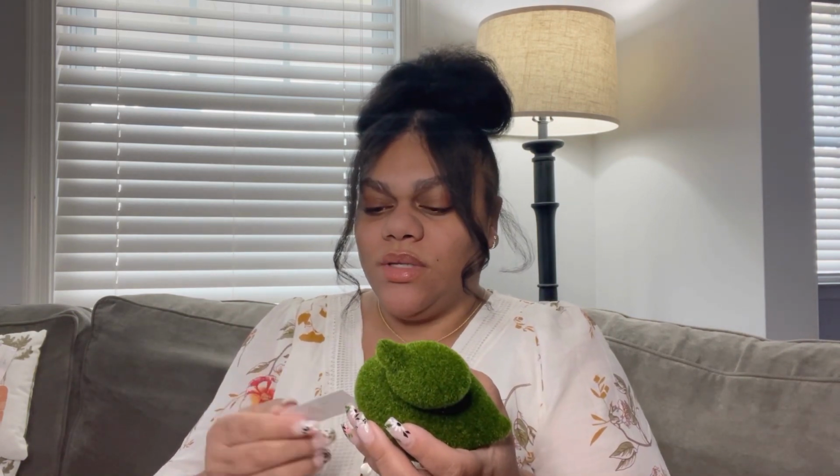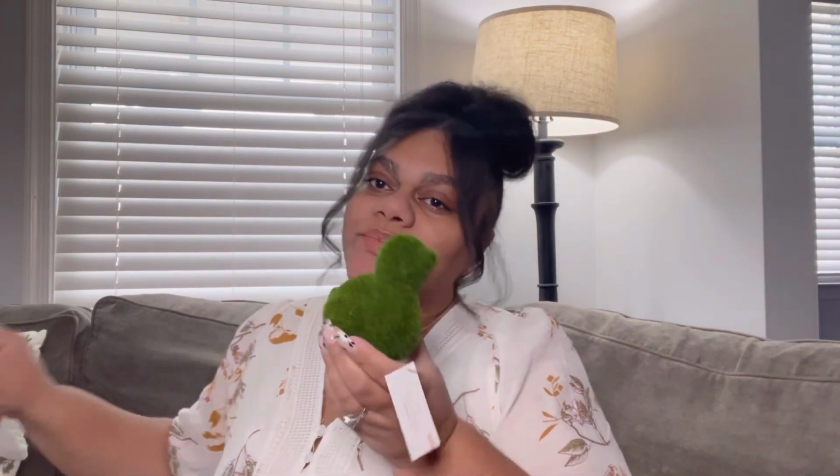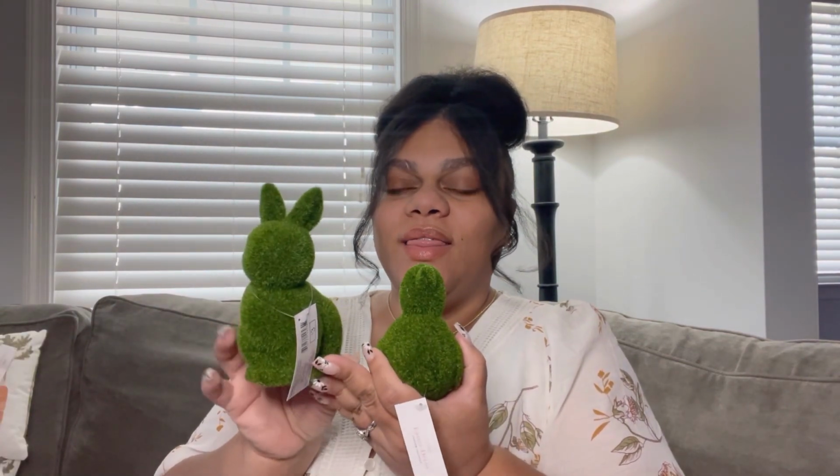Oh, how cute is the little, what is it, a little birdie, right? Let me tell you on the ticket which one it is. I believe it's a little bird, maybe a duck. Either way, it's cute. I picked them up with a little friend, the bunny. How cute are they? These are the only two I picked up of animal decor, and I think it's cute and it gives that little pop of greenery that we all need.